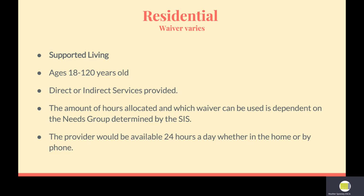The number of hours allotted is also looked at through waiver and through their needs group that's determined by the SIS, and that will be put in the ISP or the individual's plan. The provider would be available 24 hours a day, whether in the home or by phone. The service is basically residential in that the person receives 24-hour support from the provider. But they don't always have to be face-to-face like they do in a residential home. So maybe they can spend the night by themselves, or maybe they only need someone to come in 8 hours a day face-to-face. But if something happens, they have somebody to call and somebody who's available.